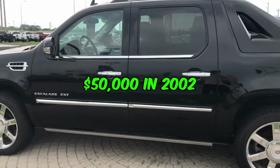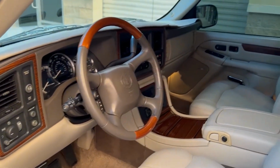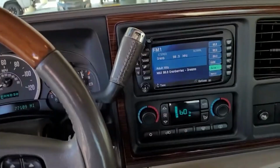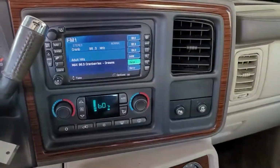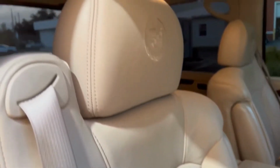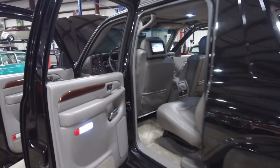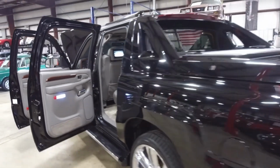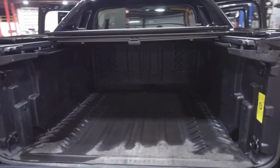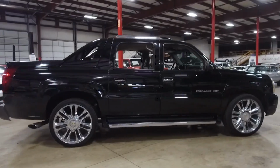Priced at $50,000 in 2002, about $80,000 today, it targeted wealthy contractors who wanted hauling with a side of luxury. Problem was, contractors stuck to real trucks, and luxury buyers preferred SUVs. Sales hit 13,000 in its first year, but dwindled below 5,000 annually by 2007. Discontinued in 2013 after just 35,000 units, the EXT was a glitzy experiment that couldn't find its footing.